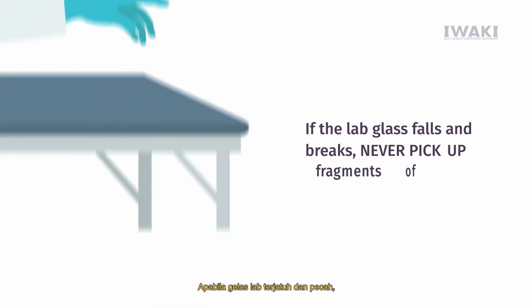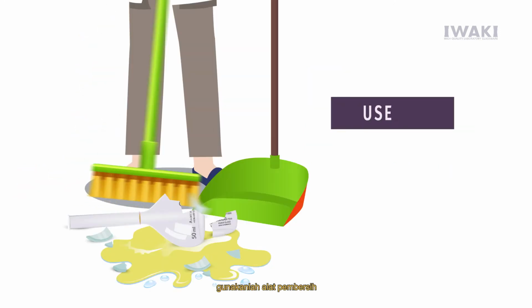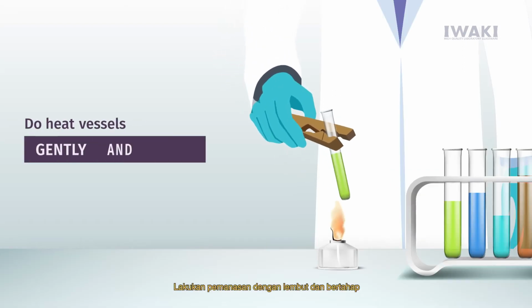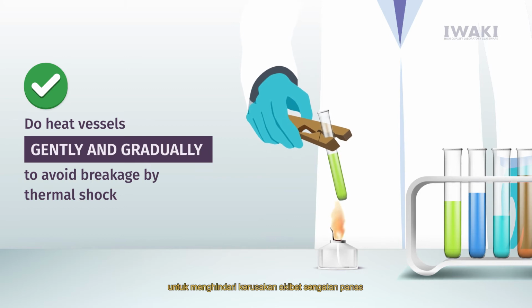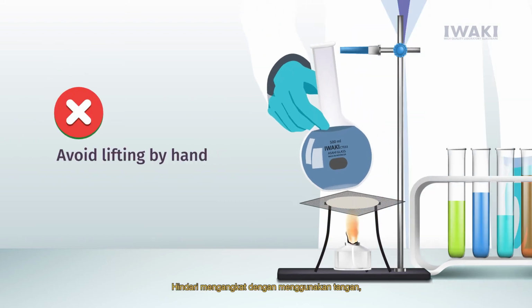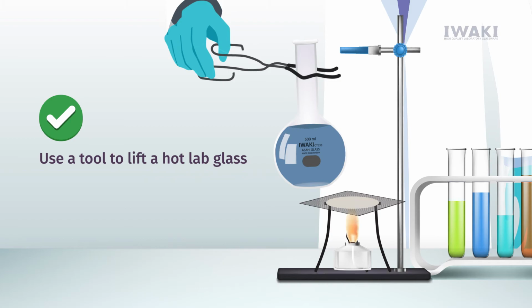If the lab glass falls and breaks, never pick up fragments of glass with fingers. Use a cleaning tool instead to avoid the risk of hand injury caused by sharp glass fragments. Heat vessels gently and gradually to avoid breakage by thermal shock. Glass with thick walls, like volumetric glass, bottles and jars, should not be heated directly on the fire. Must use zinc-plated iron. Avoid lifting by hand. Use a tool to lift a hot lab glass.